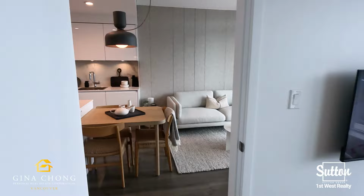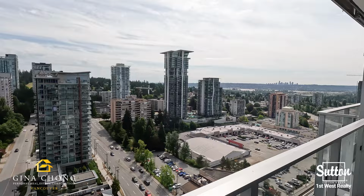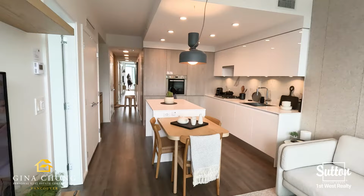Enjoy over 22,000 square feet of private amenities, including a multimedia lounge, games room, children's playroom, fitness studio, yoga studio, concierge, community garden, bocce court, putting green, and a barbecue and outdoor lounge area.